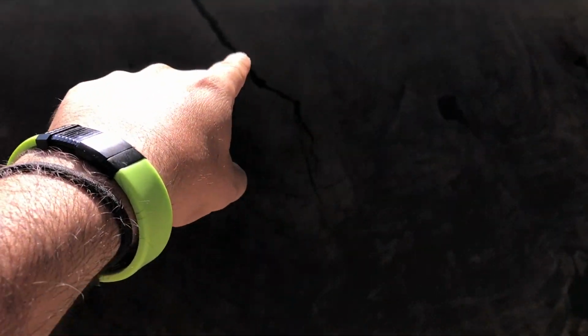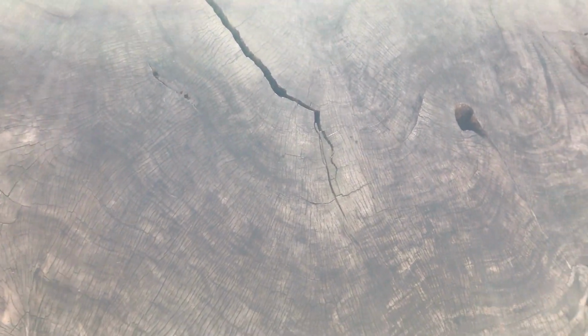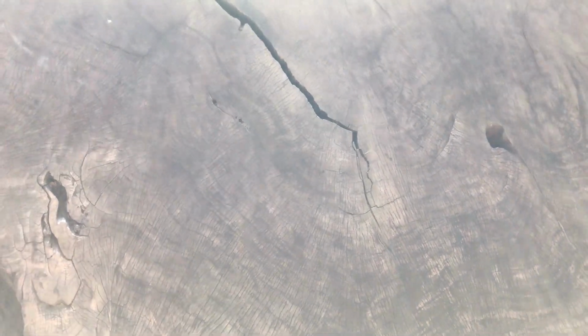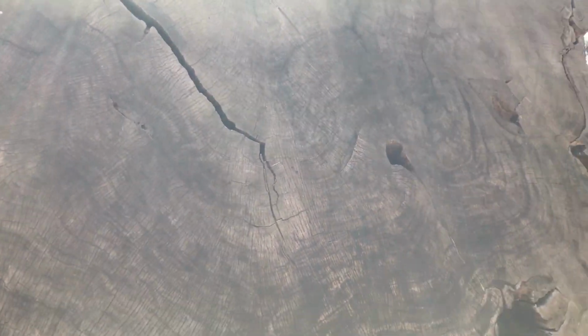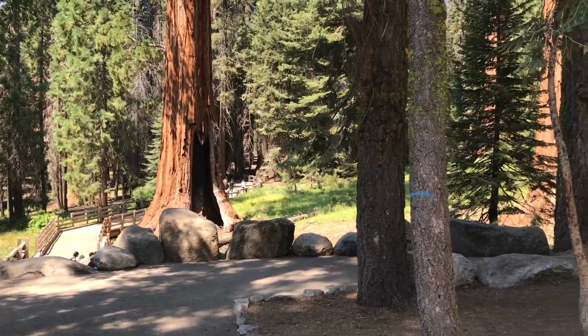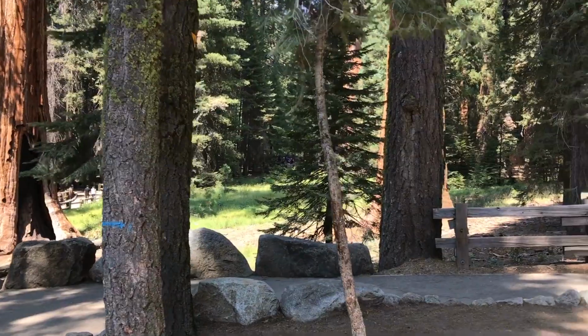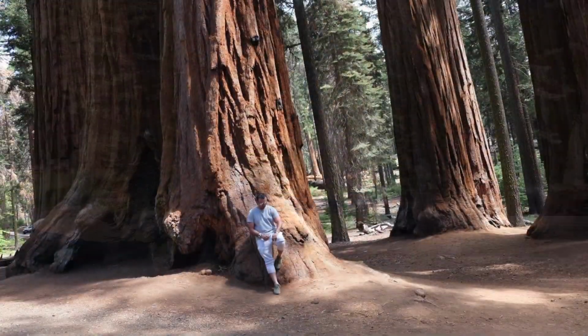You can see the rings going from the middle, going around. This tree was about 2,210 years old. The marks with some rings show that. So that's the only way we can actually get to see how old the General Sherman tree is, when he dies. But he is quite healthy.